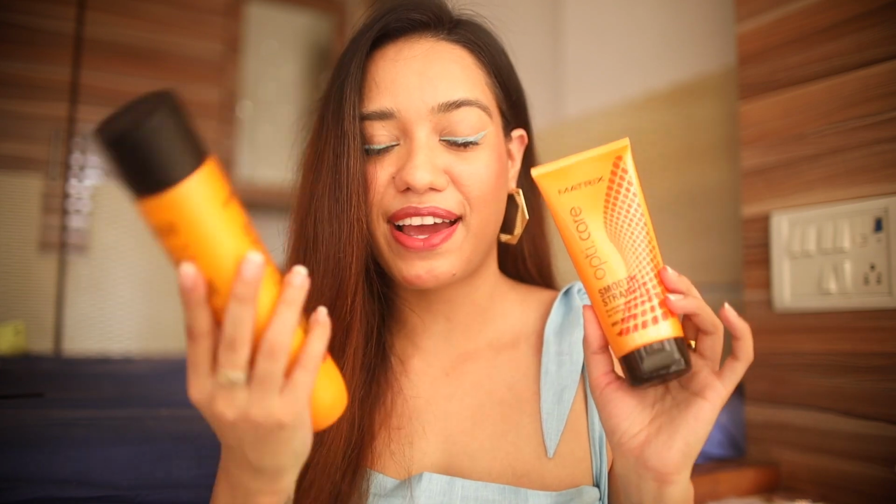Even though it's not chemically straightened, I do straighten my hair quite a lot. I use heat tools very frequently because of my work. I'm constantly shooting, taking pictures, so my hair definitely gets a lot more heat than it deserves. So I really wanted to try this range.